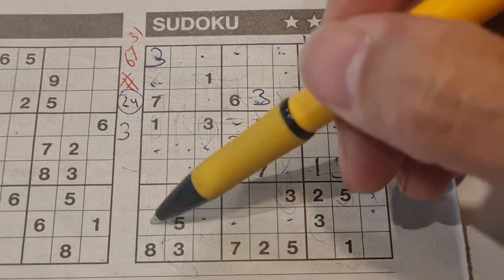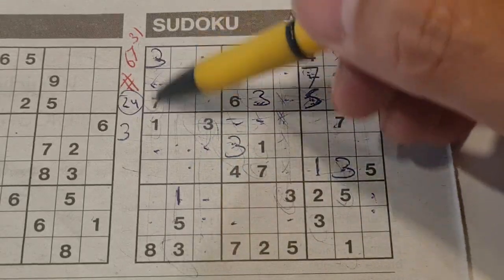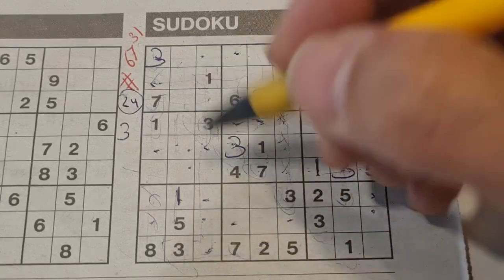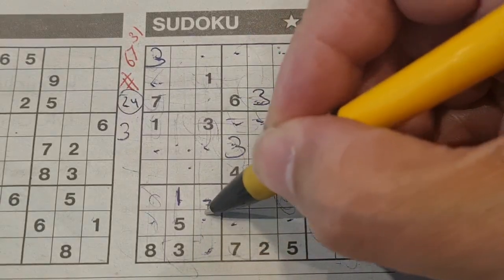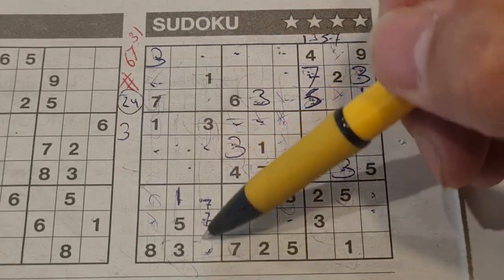Wait. We have here 5 missing numbers in this big square. One of the missing numbers is 7. We have a 7 in the first column, so no 7 in these two boxes. Here's a 7 in the last row, no 7 in that box. So the 7 could be here, could be there. 7 in the first column, 7 in one of those two boxes in the third column.